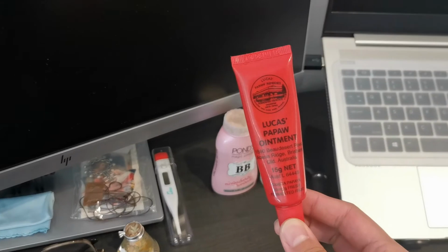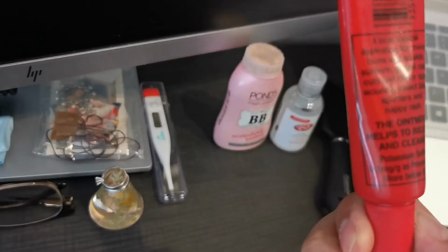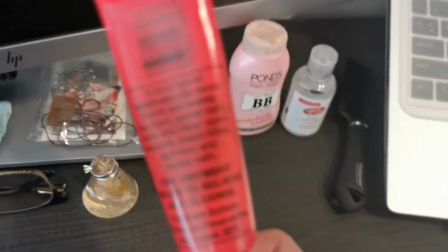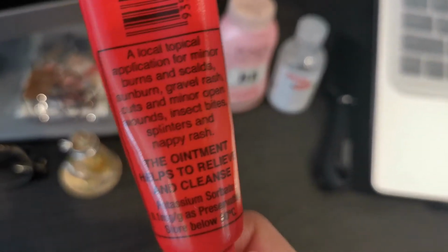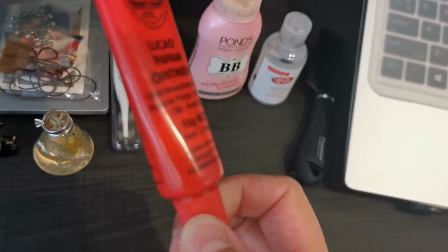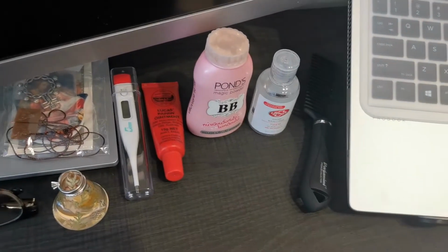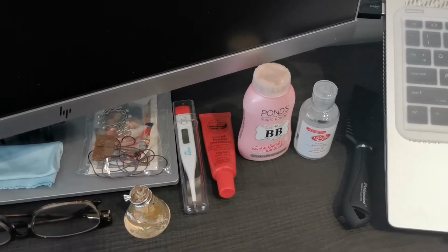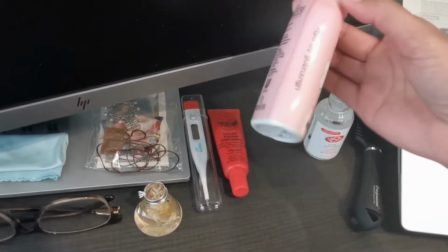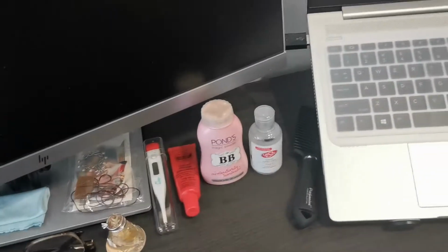I've got here an ointment, it's Lucas Papaw. It's good for minor burns, scalds, sunburn, gravel rash, cuts and minor open wounds, insect bites, splinters, and nappy rash. It came from Brisbane, so I've had this for more than a year now. I'm just putting it there in case I need a quick fix for my lips, because it gets dry in quarantine. And I've got some BB powder in here for meetings in case I need to open the camera, and then hand sanitizer and a comb.